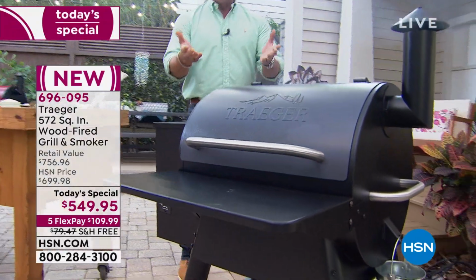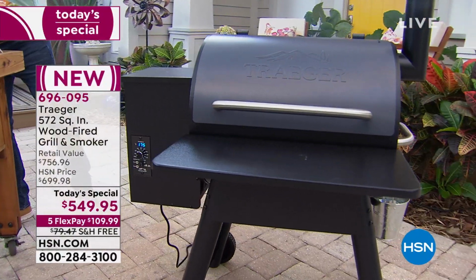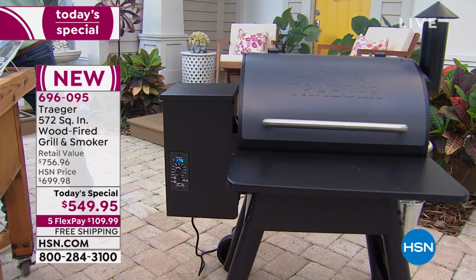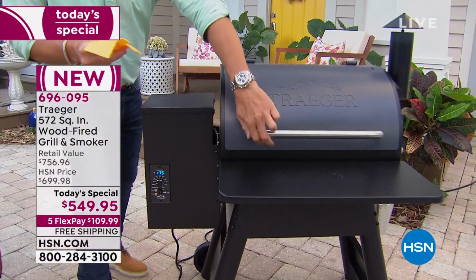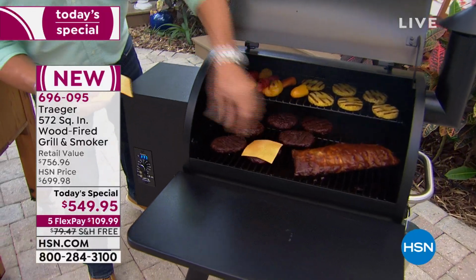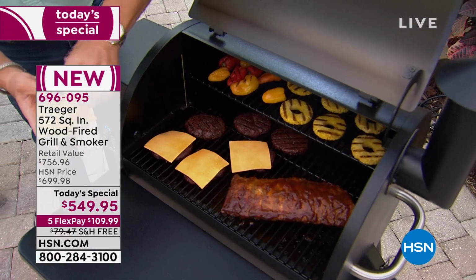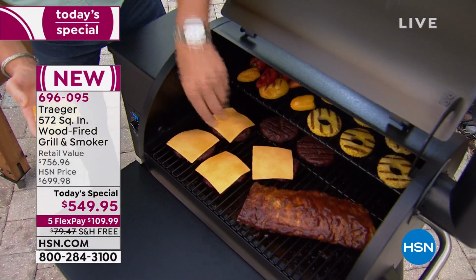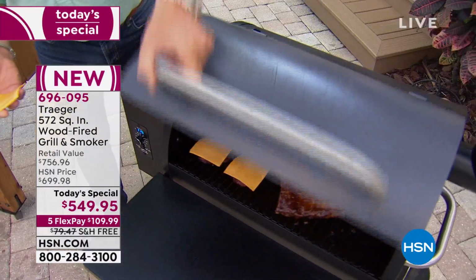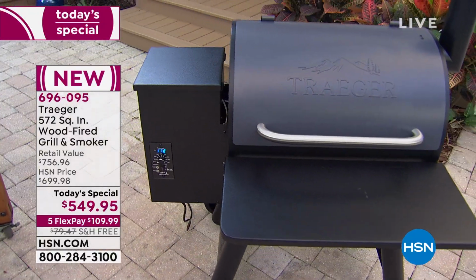What you're seeing there on your screen is the beauty. This is the smoke. This is what flavors the food. I'm gonna grab some cheese because I wanna put some cheese on my burgers. Take a look inside here, how beautiful that is. There's that smoke. Gonna put some cheese on some of my burgers, maybe just the front 4 here, a couple of you folks that don't like cheese. Then I'm just gonna close it back up, and you can hear it going, and let that smoke go to work.